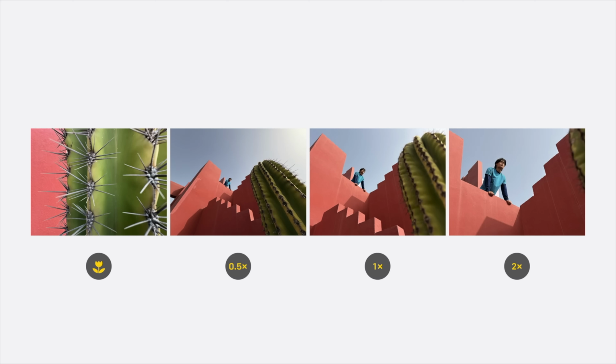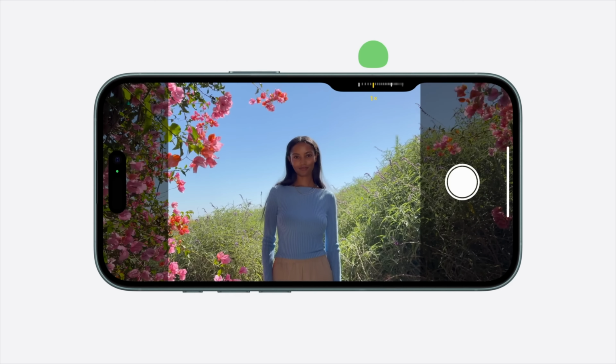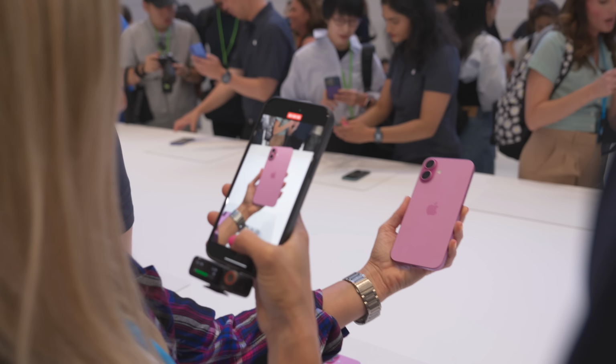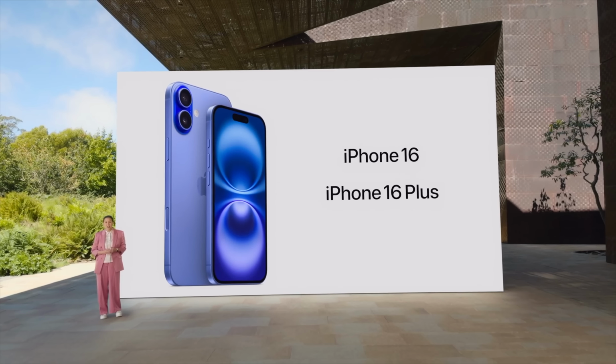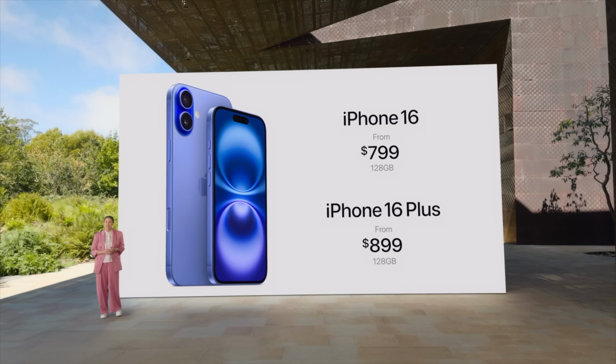As for video, you can shoot 4K video at 60 frames a second, and in iOS 18, you have the ability to pause recordings without starting a new clip. With the new MagSafe charger paired with a 30-watt power adapter, it'll charge up to 25 watts, giving a 50% charge in just 30 minutes. Starting price for iPhone 16 is $799 and iPhone 16 Plus at $899, both with 128 gigs of storage.